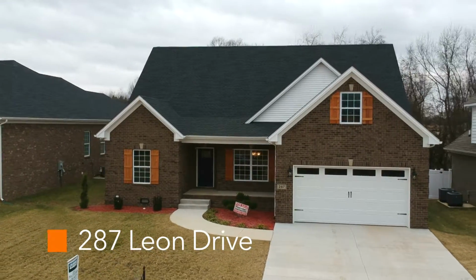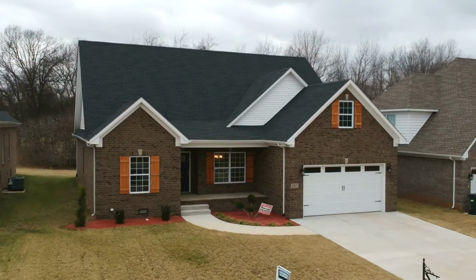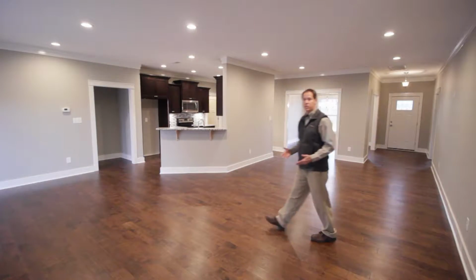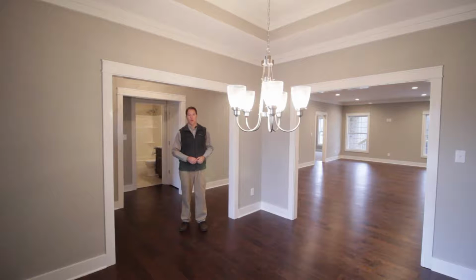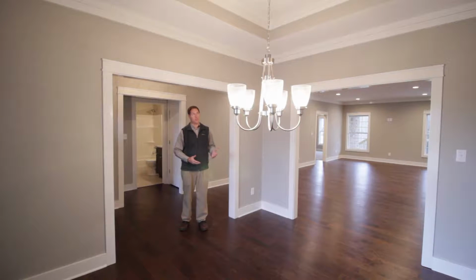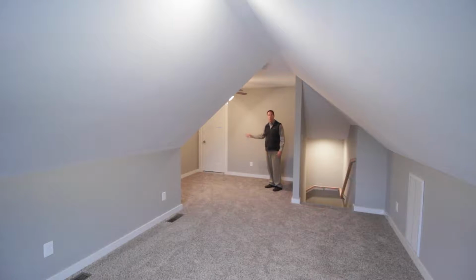Welcome to 287 Leon Drive. Today we're looking at a brand new home in the Plano Estates subdivision. As you can see, this home has a very spacious living room, a beautiful open kitchen, a convenient dining room with tray ceiling, a great master suite, and a big bonus room with a walk-in attic.